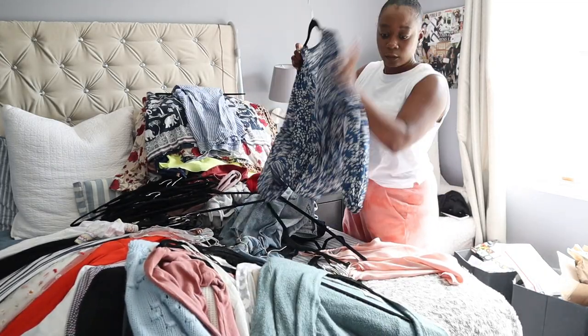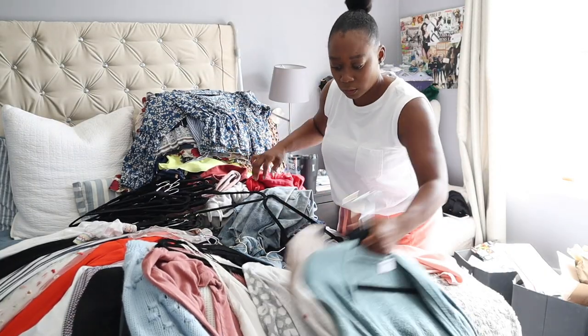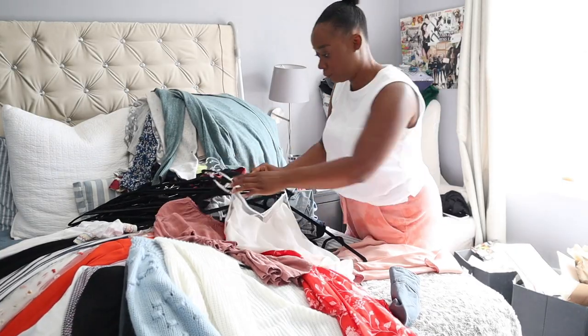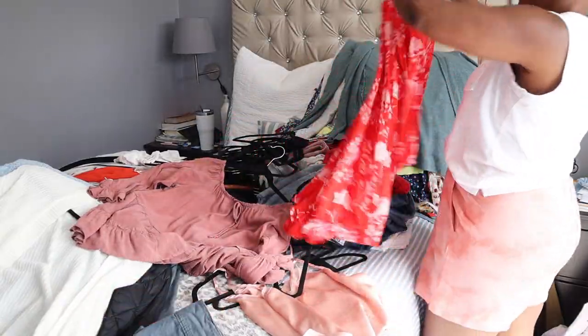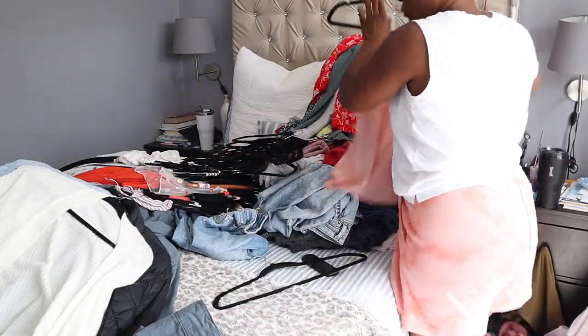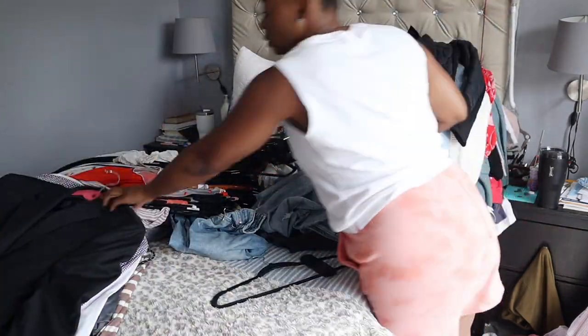I was able to give a good amount of clothes away, another large black bag full of stuff. So I feel like by now, after going through all of Riley's stuff, my stuff, and then also some stuff that I got from my grandma, we have probably about like 3 or 4 big bags. So it's definitely time to go to the Goodwill and give these clothes away.